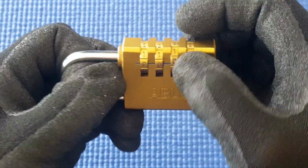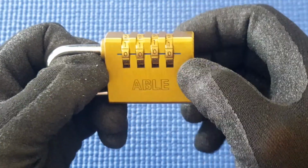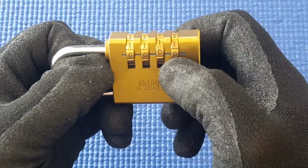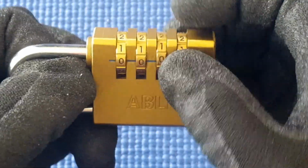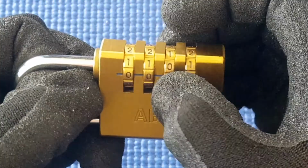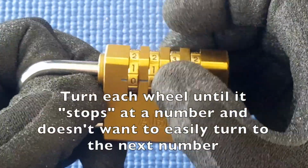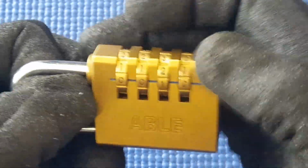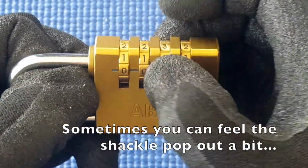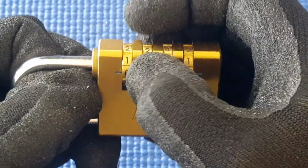It's this last wheel that's hardest to turn, and in fact, when I turn it, it seems to want to click into zero straight away, like it's a gate. I don't know if it's a true gate or a false gate. So I'm going to go to the next wheel. Okay, I felt something in the shackle. Again, one is a gate. I don't know if it's a true gate or false gate.